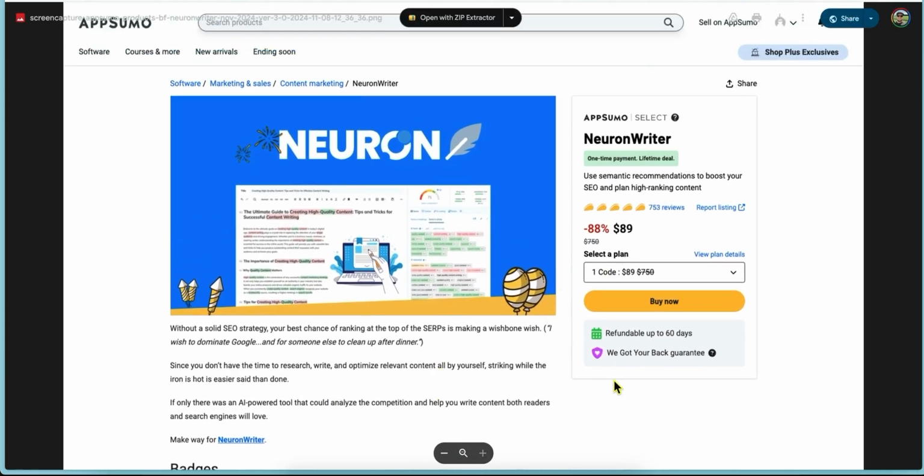Well, Neuron Writer is an SEO tool much like Surfer and Phrase and other tools where you can basically bring in your article that you have written and possibly another AI writer, or maybe you wrote it yourself, or wherever you source the article from, you can bring it into Neuron Writer and it's going to gather semantic recommendations to boost your SEO and allow you to also plan and create your outlines, and essentially will help you to rank higher in the search engines.